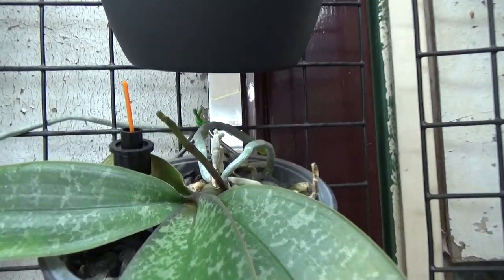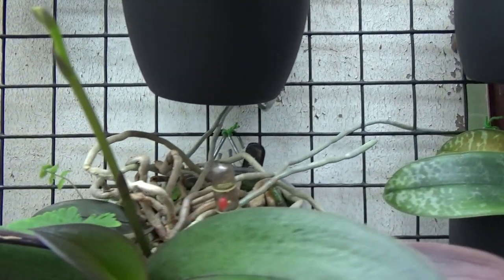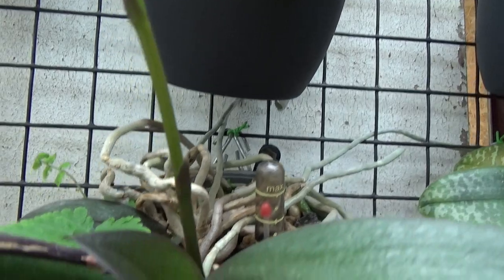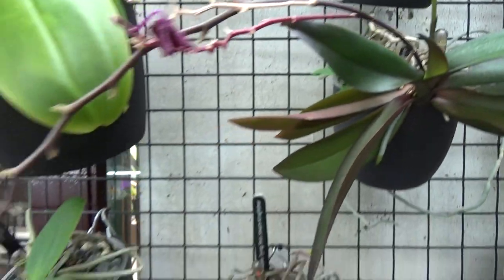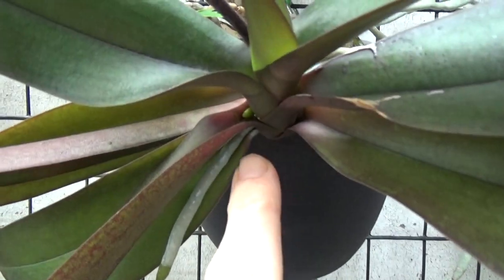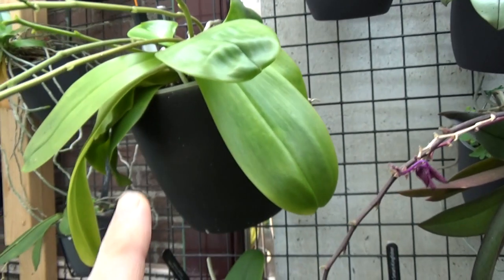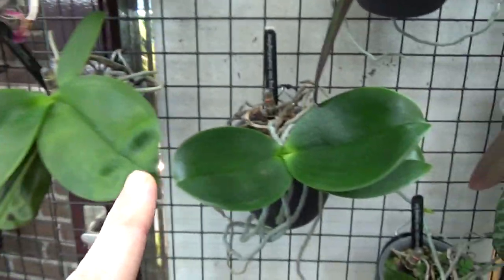The one beneath, well, obviously, it's making a spike. Next to it, we have a spike, and it's still even in bloom on the older spike. And I think I see even another one coming there. So definitely a spike. Summer bloomer, summer bloomer. Then we have this one.